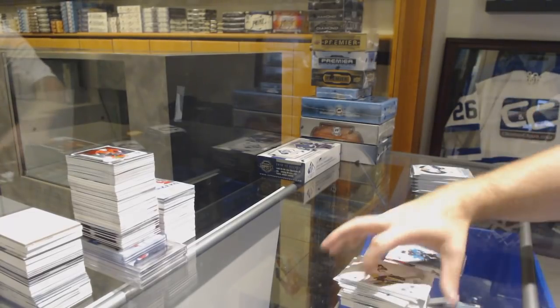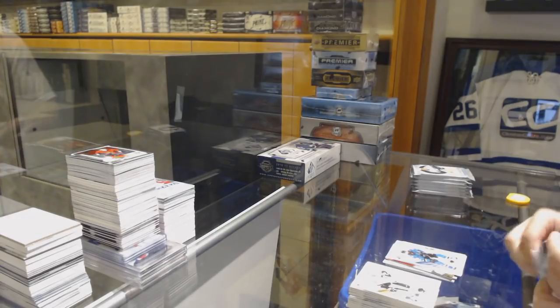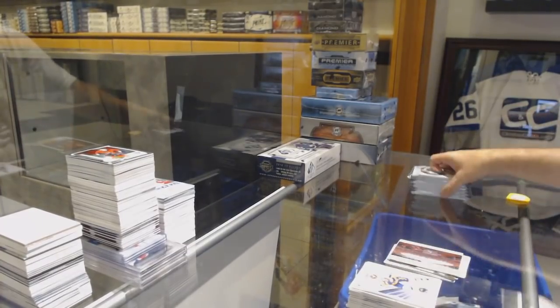Spectrum for the San Jose Sharks. Brent Burns. Nothing massive as of yet. A couple nice solid ones, but nothing crazy. Jesper Bratt for the Devils. Future Watch. And a moment for the Red Wings.